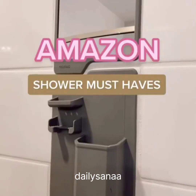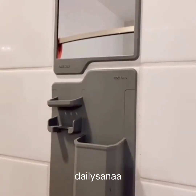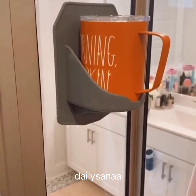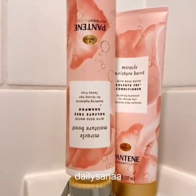Amazon shower favorites. This fog-resistant mirror and toiletries holder sticks to any smooth surface and is also perfect to take with you on the go. This gadget suctions to tile or glass and holds your favorite coffee, tea, or drink of choice. And this gadget holds your favorite beauty products upside down so you get out every last drop.